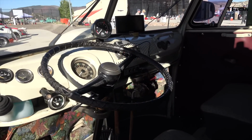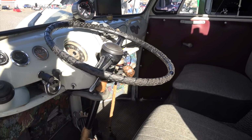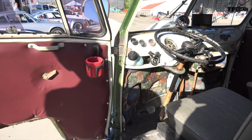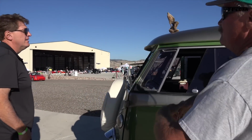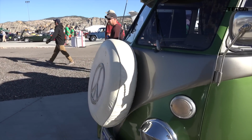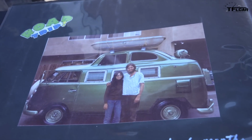Feels a little counterculture to me. Did you travel around the country in this? I have traveled around the country in it. It's been to Florida. It's been all the way up into Canada. Let's go around the front. How many miles on it? My odometer doesn't work anymore, but it's about 160,000 miles. And this is my wife and I back in those days, and here too.